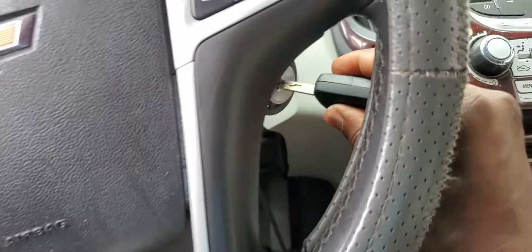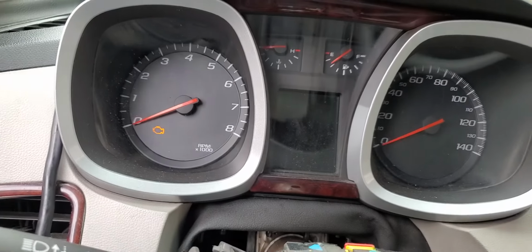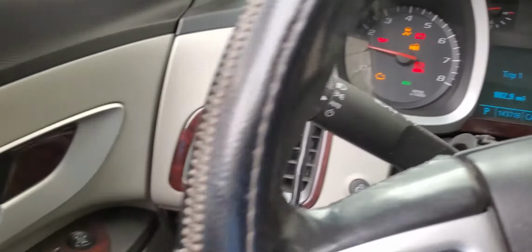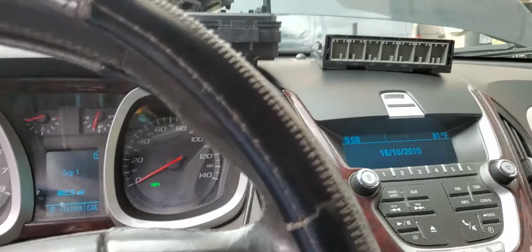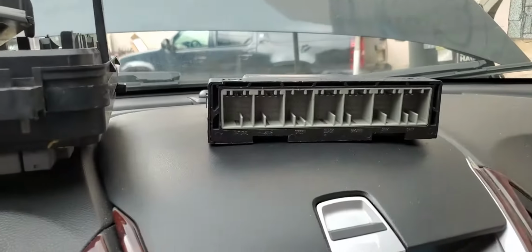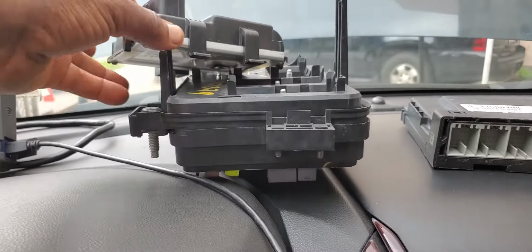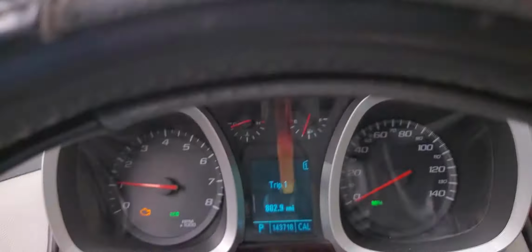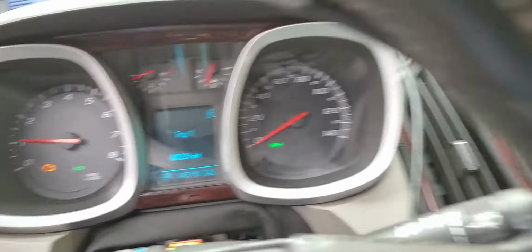Door lock, unlock works. This is a quick hint, a quick piece of information. Please, some of them, even the used computer will not work. So try just to put in a brand new one. This one here, they changed it. And the problem was that, you see, we still have a check engine light.